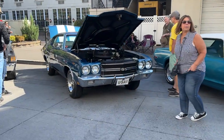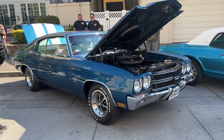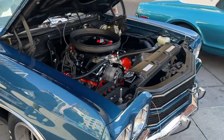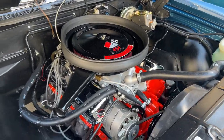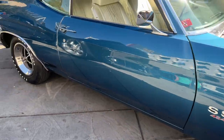While we were at the V8s in the Village, presented by Coker Tire and Paragon Corvette Reproductions, we spotted this 1970 Chevrolet Chevelle Super Sport. Now, it has the famous 454 cubic inch big block under the hood, but what really got our attention was the tires and wheels.